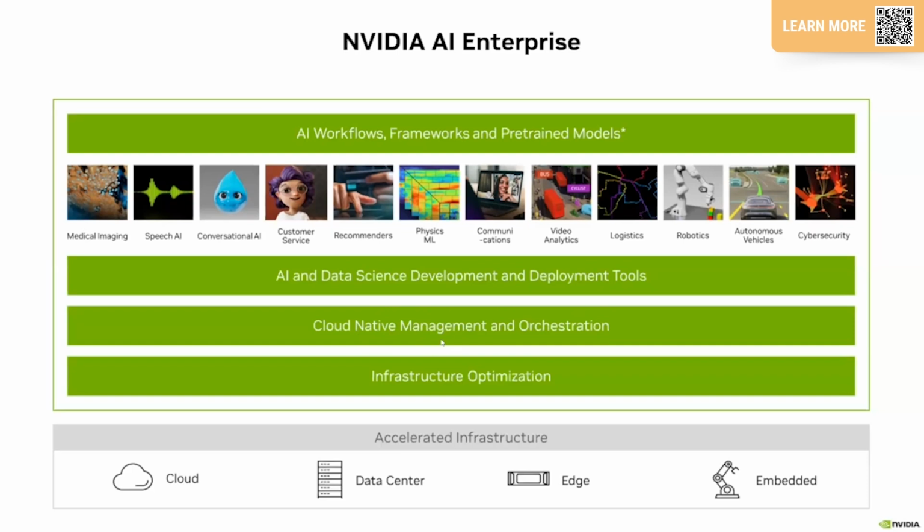But then once you get your GPUs up and running, now you have to actually deploy something. And what you'll see is something actually being deployed. And so what kind of platform are you deploying? How are you deploying it? And what processes are you running to do that? And then at the top, we have our workflows, frameworks, and pre-trained models.